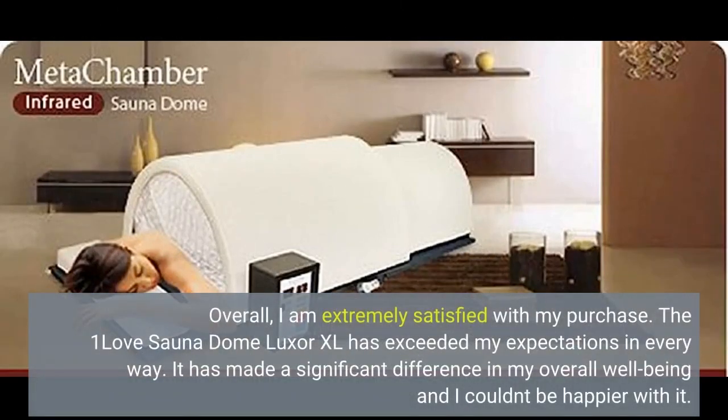Overall, I am extremely satisfied with my purchase. The 1Love Sauna Dome Luxor XL has exceeded my expectations in every way. It has made a significant difference in my overall well-being and I couldn't be happier with it.